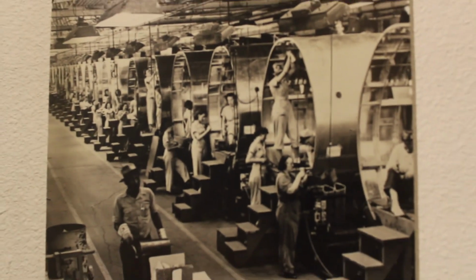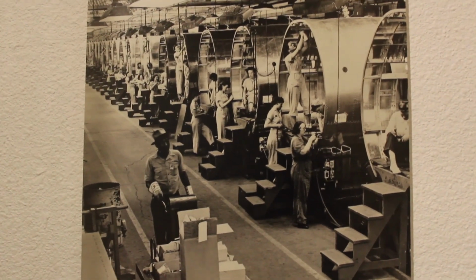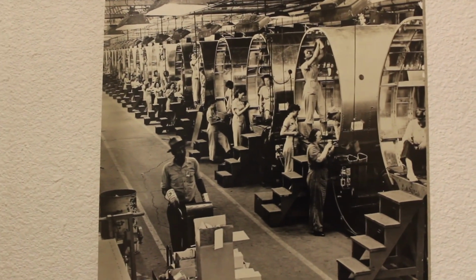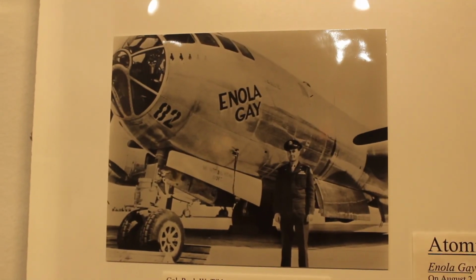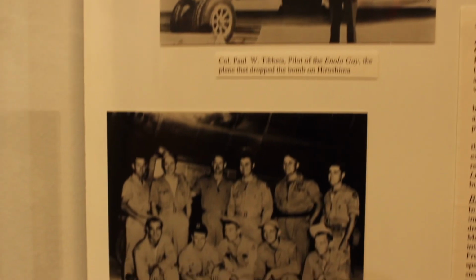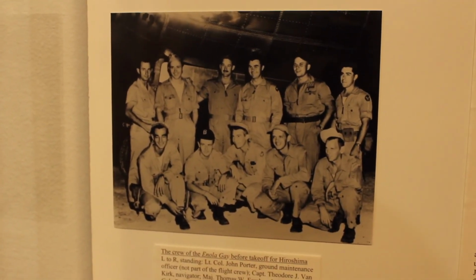Men weren't the only ones who were in the war effort. Look at all these women. They're doing their part as much as they can and getting paid only about 40 bucks per week. This guy right here, along with this flight crew, were responsible for the bomb drop at Hiroshima. And this display tells a little bit more about that.